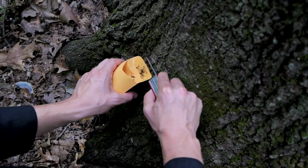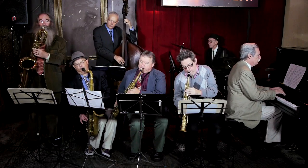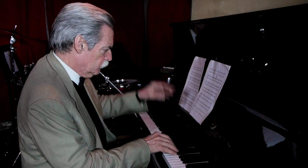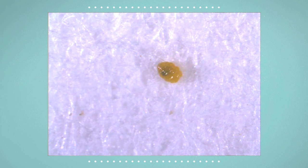Now, how is the tardigrade able to survive such harsh conditions? Well, when things get too hot or too cold or just too terrible, the tardigrade can simply retract its legs and expel almost all the water from its body, shriveling up into what's known as a cryptobiotic state, where it's more or less temporarily dead. Then, when the environment gets better, they reabsorb water and come back to life.